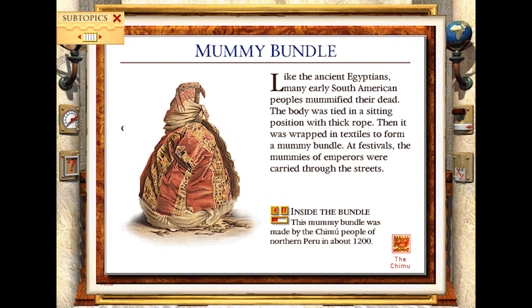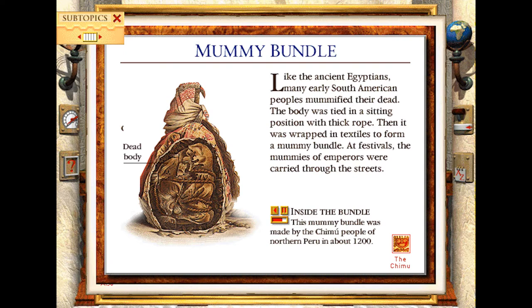Inside the layers of cloth is the dead body of a Chimu man. He is in a sitting position with his head pushed between his knees. His body is held in place with thick rope.